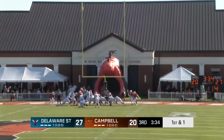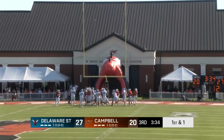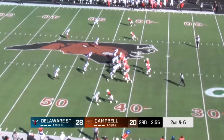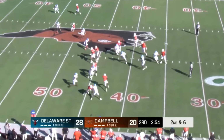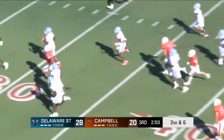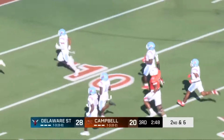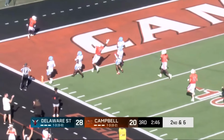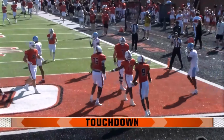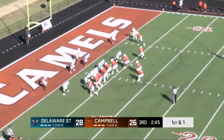Looking to make it eight. The distance, the length, and the right space. There's the snap. Masco to Brown. He'll get the first down. Now a foot race. Sincere Brown into the end zone. Sincerely Sincere. Touchdown Campbell.